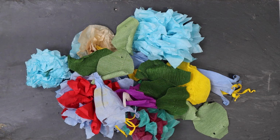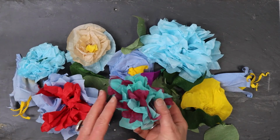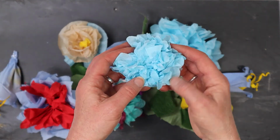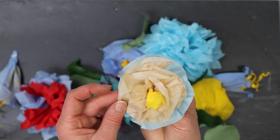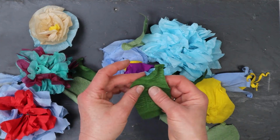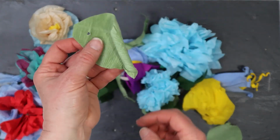Now, if you're doing the garland, I'm going to show you how you thread it up. You should have maybe 10 or 12 or 14 flowers, all different. These round ones that we did early on work particularly well on the garland. So if you've got lots of those, that's really good. Okay, you've got all your leaves that have been curled. You see I've curled them a bit on the edges here as well, which gives them a really nice effect like that.